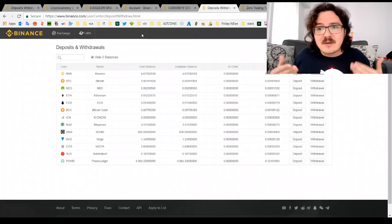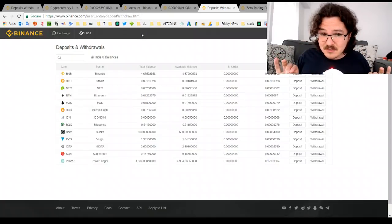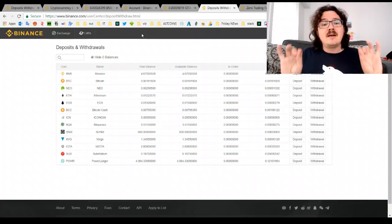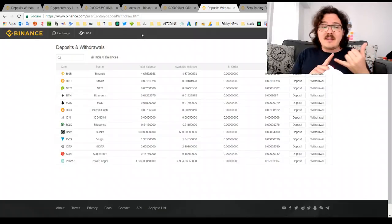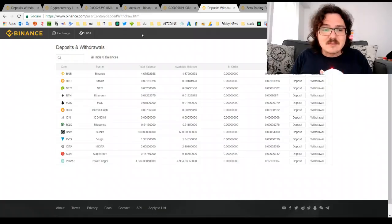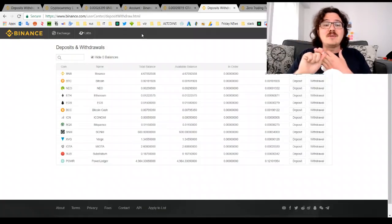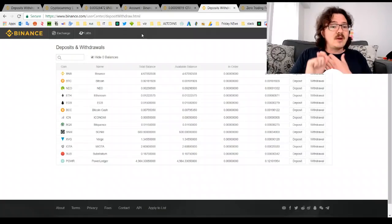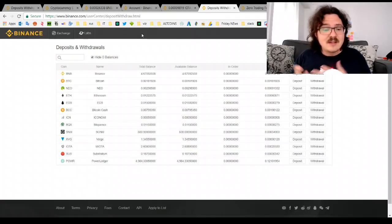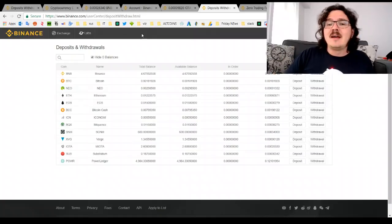It's all about the pairings. There is no Power Ledger IOTA trading pair listed on the site. All the trading pairs are either in Binance tokens, Bitcoin, or Ethereum. Those are your trading mediums. So if you want to go from Bitquents to Verge, you have to do it through Bitcoin. Right? If you want to go from Substratum to Sonm, you have to do it through Ethereum, for example. You always have to have one of these key cryptos as you're moving back and forth.